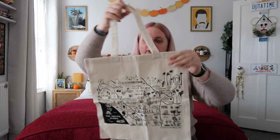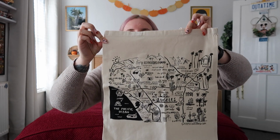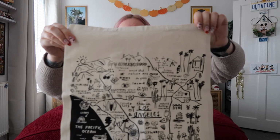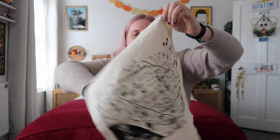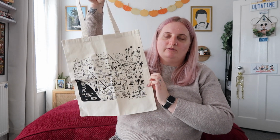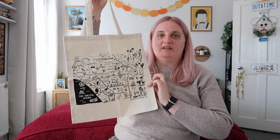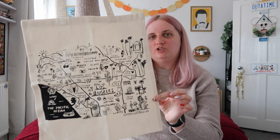And then to conclude the random section of this vlog, I also got this Los Angeles map drawing tote bag from the gift shop in our hotel, just before we left, as I thought this would be a nice little thing to use when I'm remembering how nice and warm and sunny it was in the depths of winter in the UK. And I think that was around $10 as well, so not too bad at all.